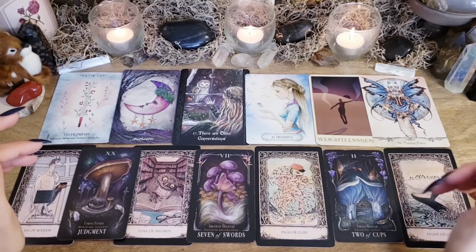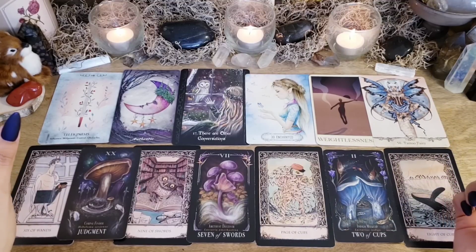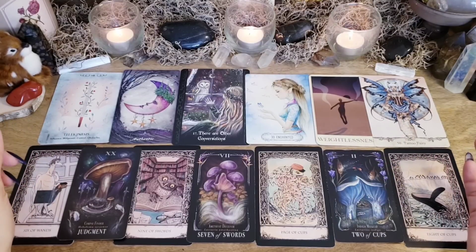Page of Cups is also for focusing on self-love, okay? So for some of you, this can really be spending some time removing yourself away from people or situations that are not really in alignment with you.